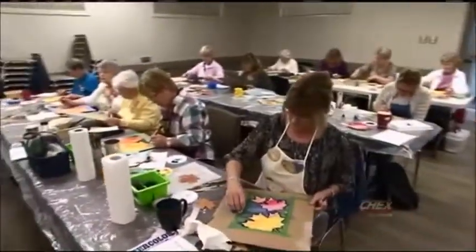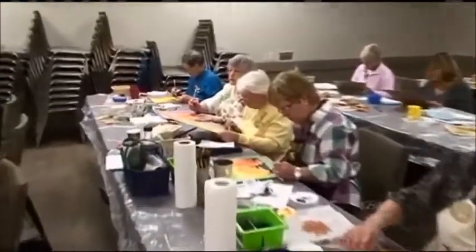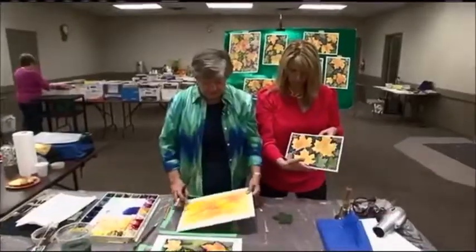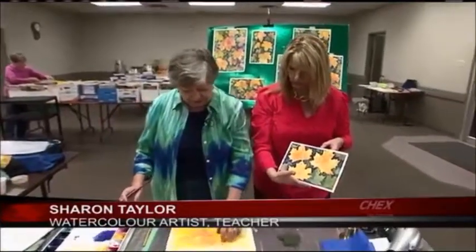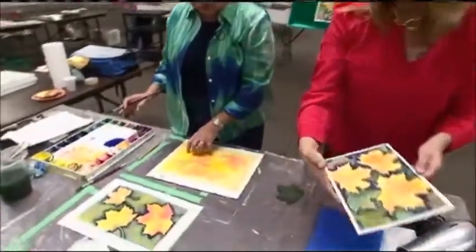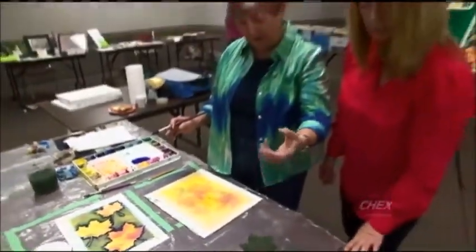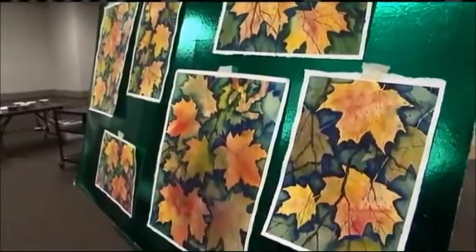You've created a beautiful background. Create a beautiful background just with generalized color. So you wet the paper first, and then you put lots and lots of color on. So this is the background. And then what we do is we just take a few leaves and trace them on here. And then we start painting into the background. So that's called negative painting. It's negative painting when you paint into the background.